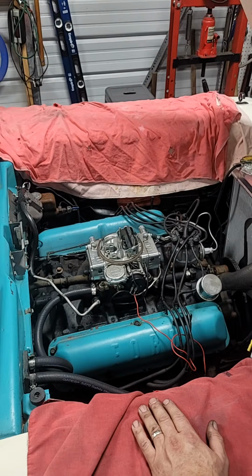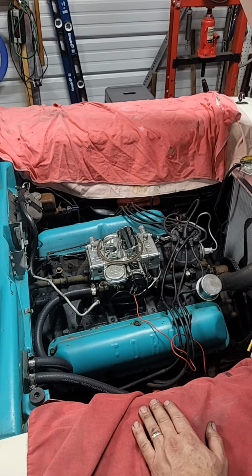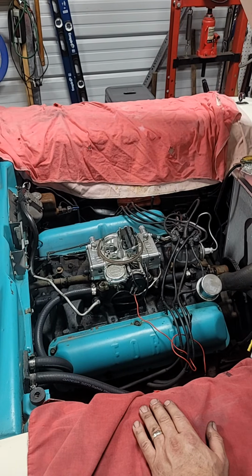Yeah, I check everything before I buy it. I check everything before my sisters buy anything. They bring their cars to me, brand new or not, and I still look them over for them. You never know what you're going to get.